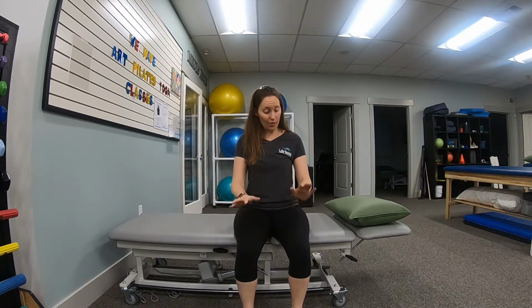So feet firmly planted on the ground, and your knees relaxed. You don't want your knees rolled in. You don't want them too wide out. About shoulder width or hip width apart is a great place for them to be.